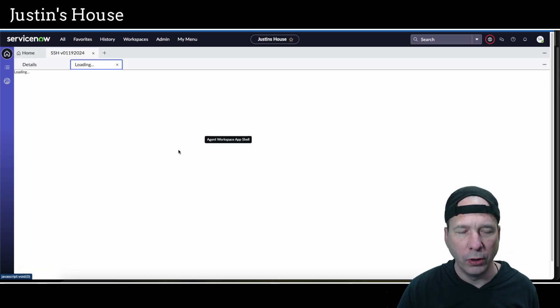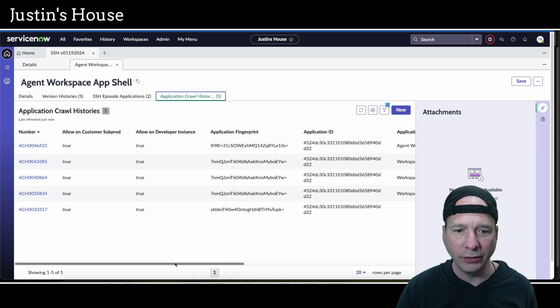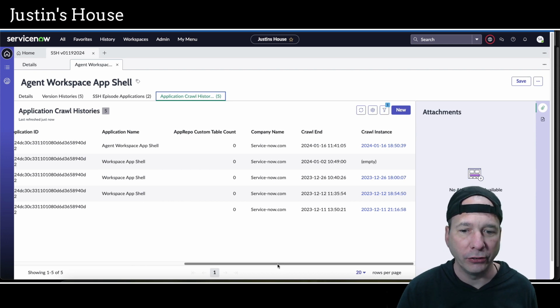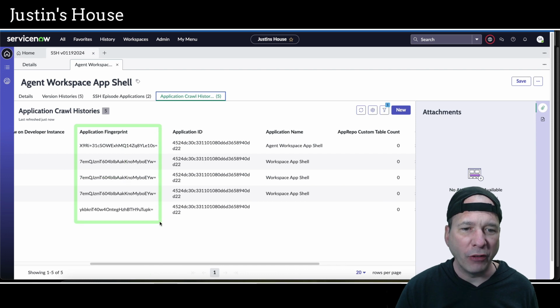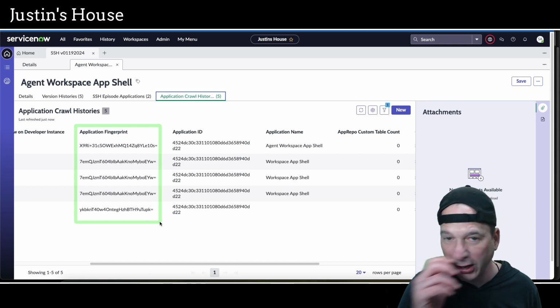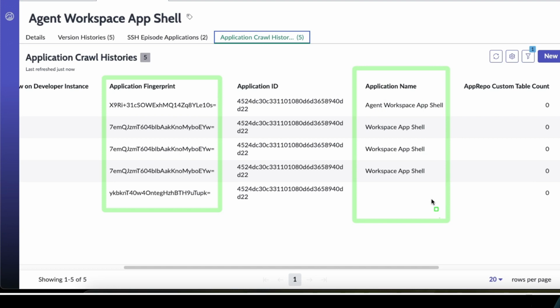I didn't even know that this was happening, but if I go to that application and look at my crawl history, I can see the reason this showed up is because I started fingerprinting the application. So look here in the middle, I've got these application fingerprints. My fingerprints are looking at specific fields and then doing a fingerprint or a hash of what it found, and basically this is what detected. This application got renamed from Workspace App Shell to Agent Workspace App Shell.